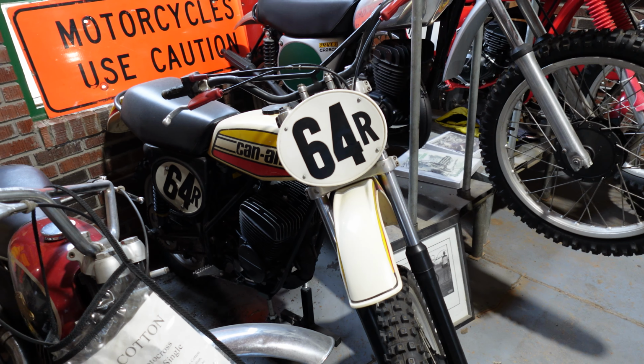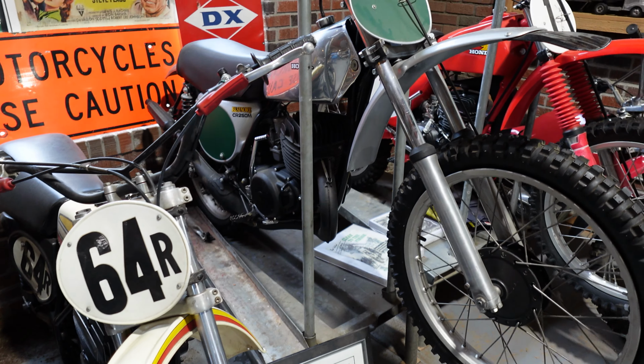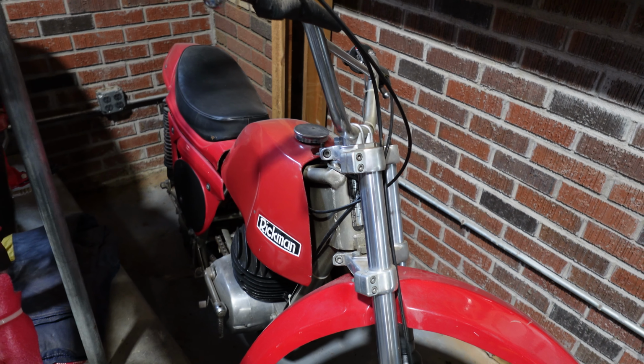Can-Am dirt bike. Got a Honda Elsinore CR250M tucked away. Another Honda tucked in back here. And a Rickman tucked away in the corner. Can't really get to this one.